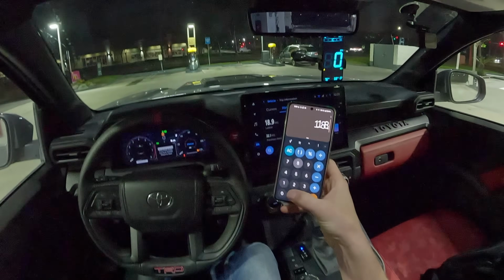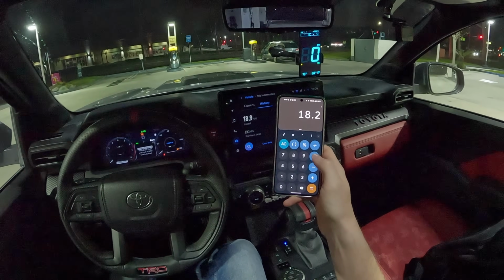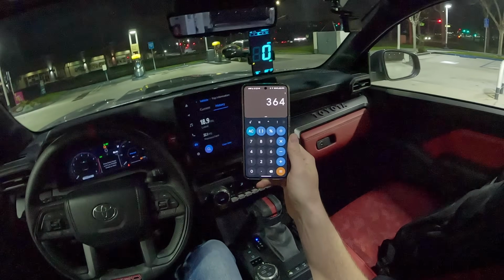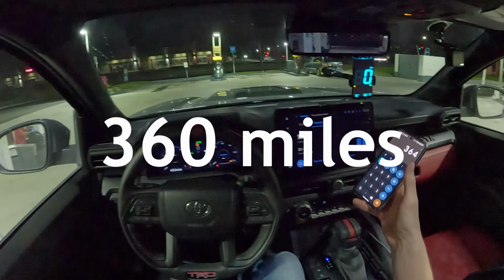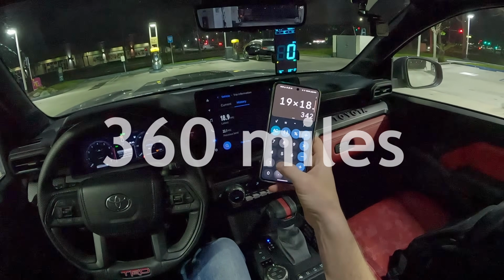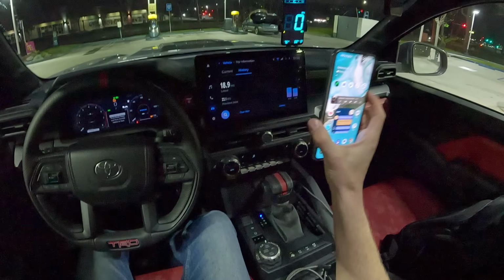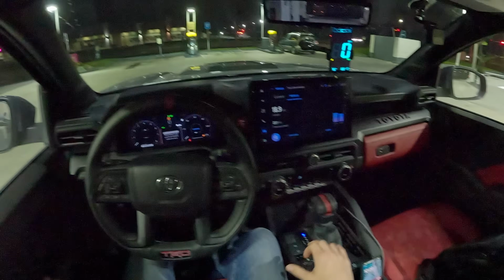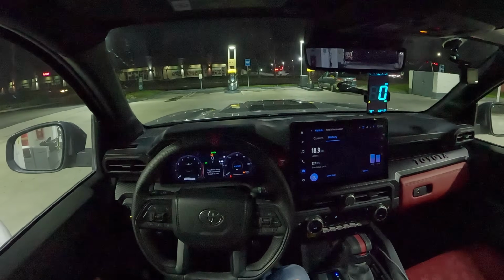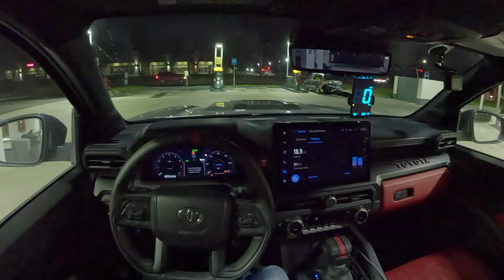We've got an 18.2 gallon fuel tank in here, so 18.2 times 20 miles per gallon gives you not a very large cruising range, 360 miles in the Tacoma TRD Pro. And if we went to 19 miles per gallon times the 18.2, it's 340. So somewhere around there, that 350 mile figure is what you're able to go before you have to stop.